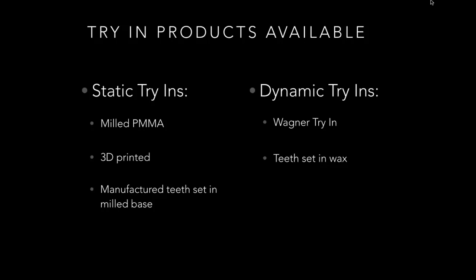When you have a milled base that has tooth pockets milled into it, and then you place the manufactured teeth into it, and you take that to the mouth to try it in, you cannot really move those teeth around. They are set in a pocket.